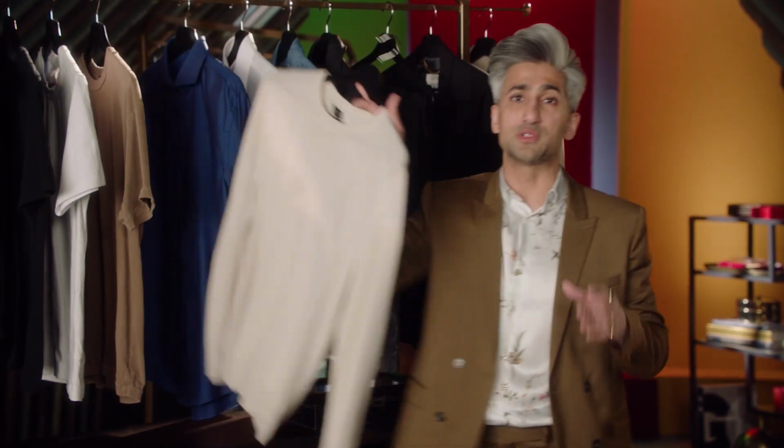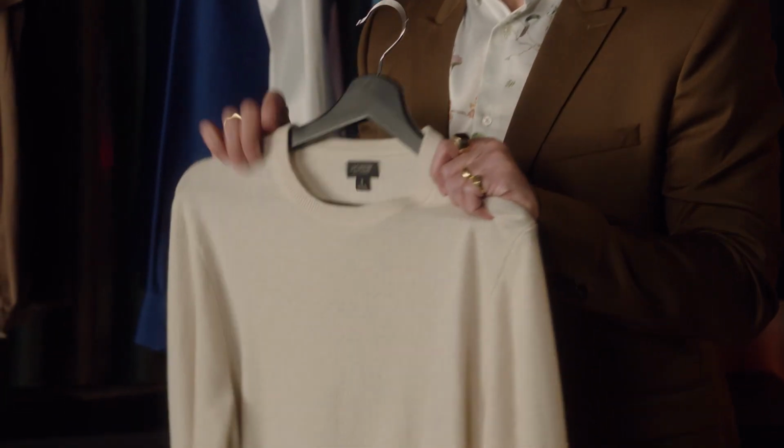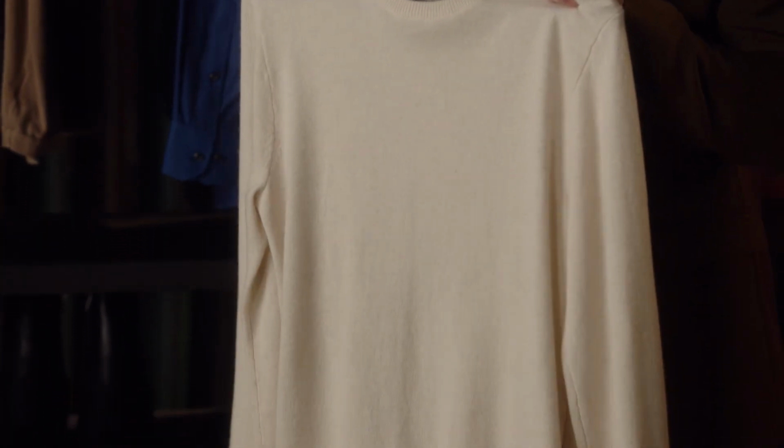Knitwear is important in your capsule wardrobe. I go for cashmere. You can go for a cheaper option. There are many cheaper options available, but I want something that's super, super cozy. I go for a neutral. We have this in a creamy beigey color. I've also got it in a gray. I've also got it in a black. But for the purpose of this capsule wardrobe, I'm showing you one option. You only need one or two maximum.